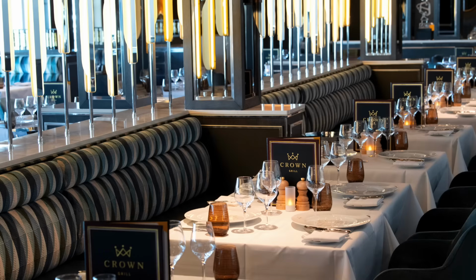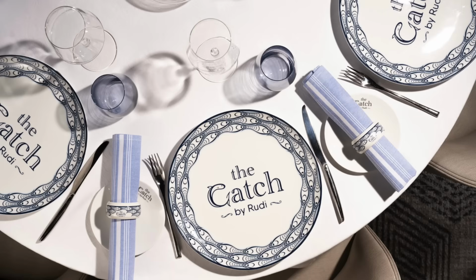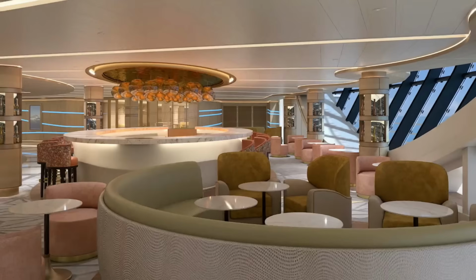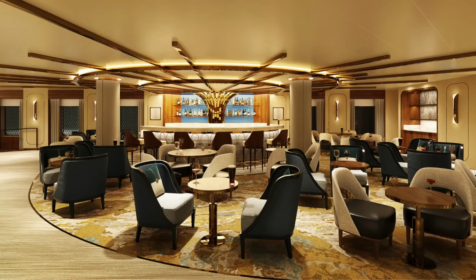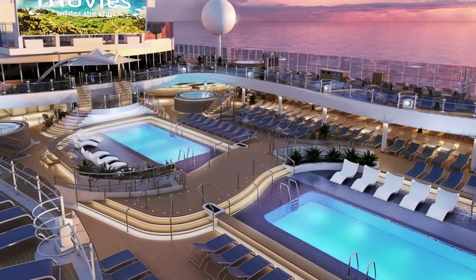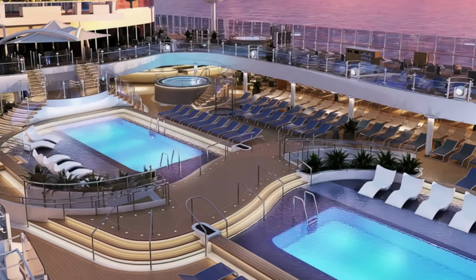Princess has, of course, included guest favorites, like the Crown Grill, Sabatini's, the Catch by Rudy, Alfredo's Pizzeria, O'Malley's Irish Pub, Bellini's Cocktail Bar, Crooners, the Wheelhouse Bar, and Good Spirits at Sea. On the Lido deck, cruisers can still find poolside pizza, burgers, and ice cream.